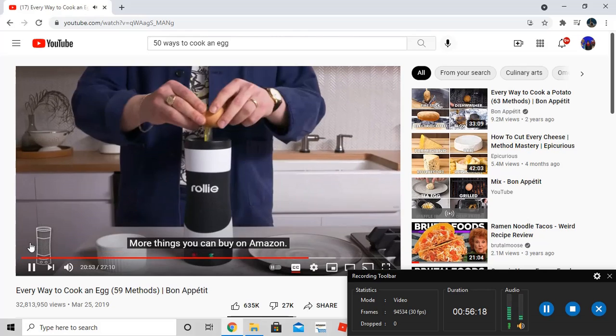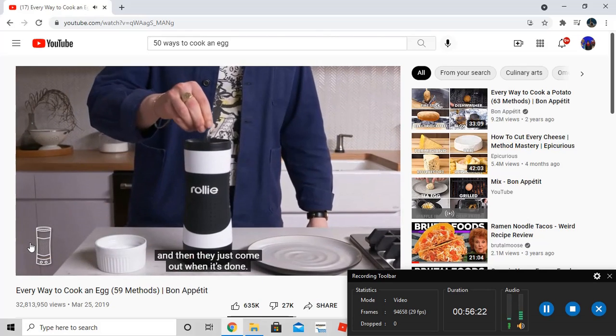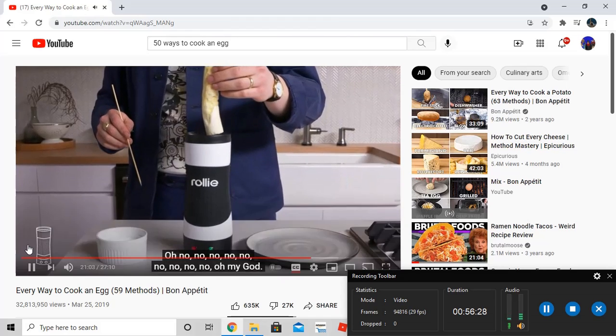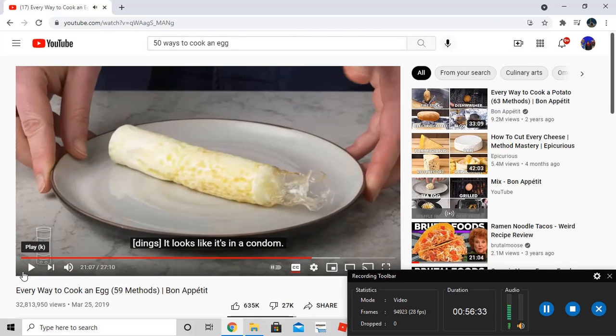Don't do that. I don't know, apparently you put the eggs in here and they just come out when it's done. Hear that? It just made the weirdest noise. Oh no, no. Oh my god. Oh, that is bad! Oh god.